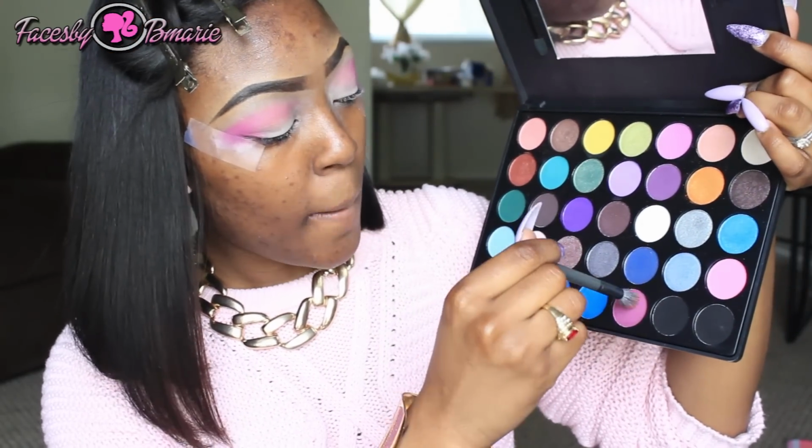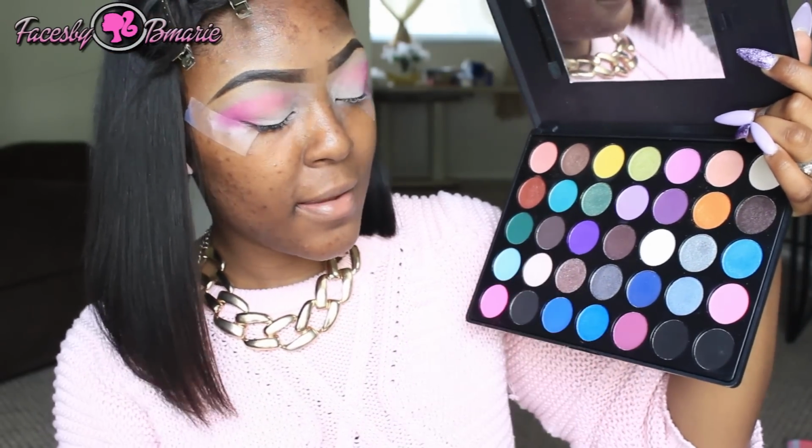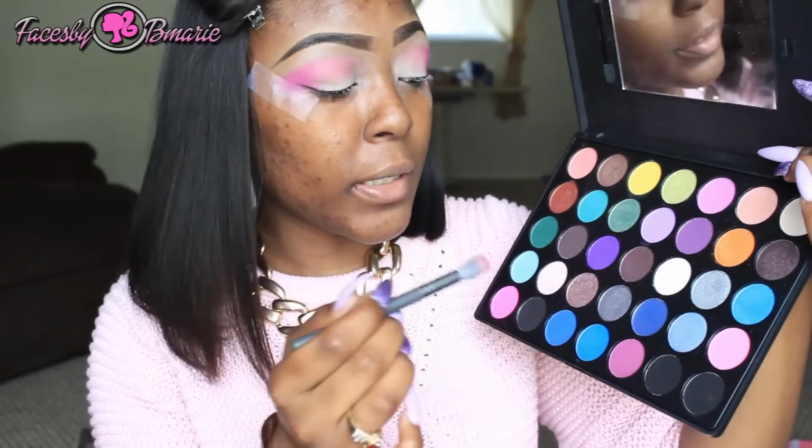I'm going to take this purplish cranberry looking pinkish shade and put it right in the crease.